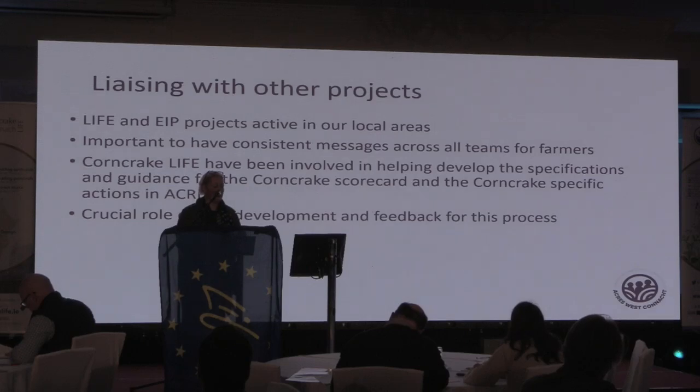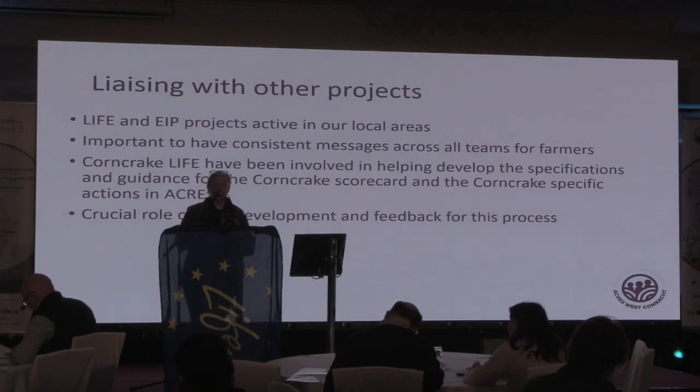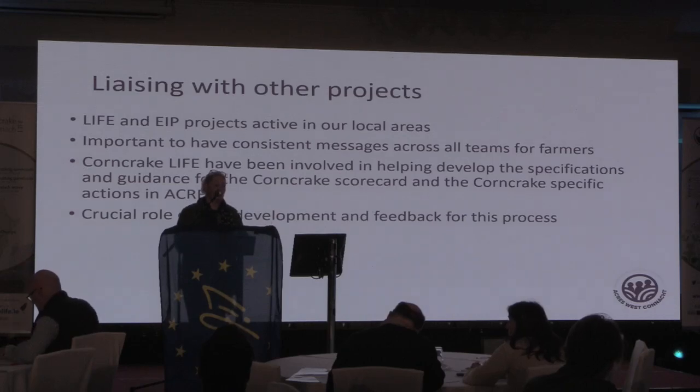And the guys have also been very heavily involved in developing specifications and the guidance for the corncrake scorecard, as well as the corncrake specific actions in ACRES. So with the national scheme, we don't have as much flexibility to maneuver. So what's set in year one has to stay for the 5 years of a scheme. Whereas in the LIFE projects, you have the ability to adapt and change as you go along through the project. So we're very lucky that John has done all the hard work for us on the action side of things, and we're now able to take those actions and put them straight into the CP areas and offer those to farmers in the CP areas.